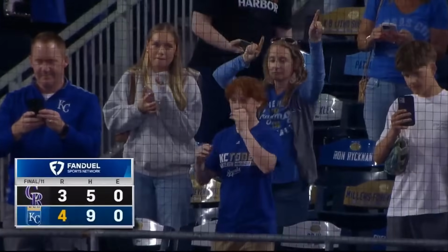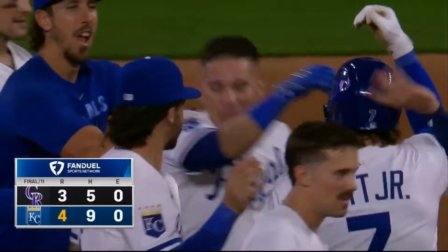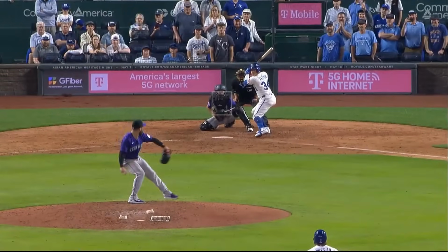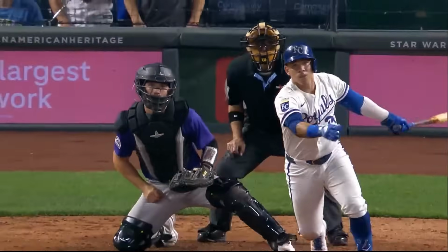Oh, wow, what a game. Man, we haven't seen that kind of drama all season. But that was beautiful. The Royals will take their first walk-off of the season. Look at that breaking ball right in the middle of the plate. And you can't hit it any better.